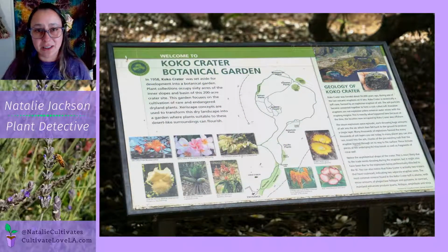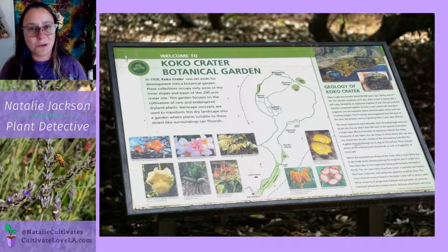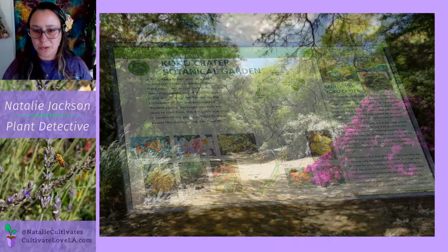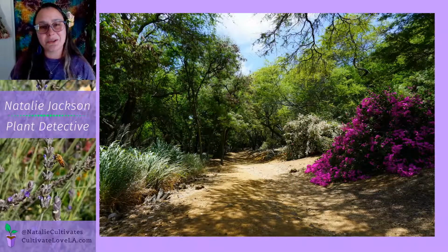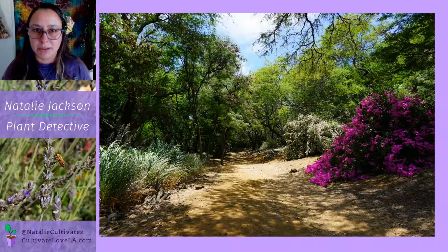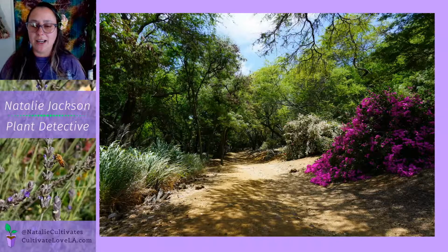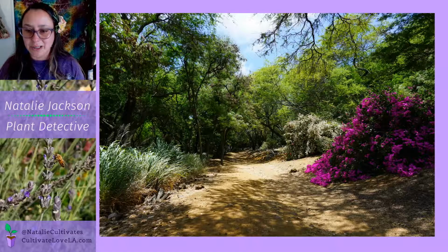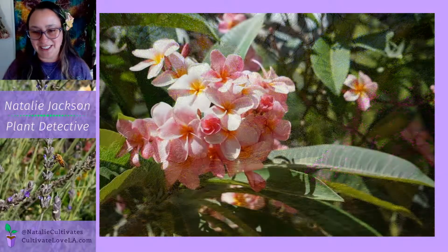I also got to visit this incredible botanical garden inside of a crater, the Koko Crater Botanical Garden. It has different sections that are dedicated to different things, different parts of the world or different flowers. And so the paths there just look so dreamy and beautiful. It was really warm, but the clouds were kind of rolling in a little bit. There was a little bit of drizzle here and there, and it was just a beautiful day and a beautiful sight. You can see this giant bougainvillea. It was just so bursting with color. I loved it so much.